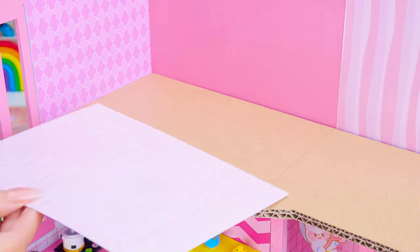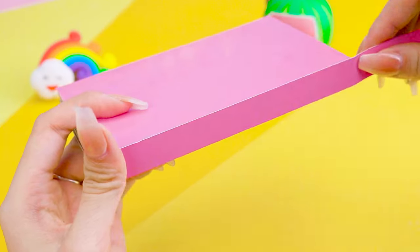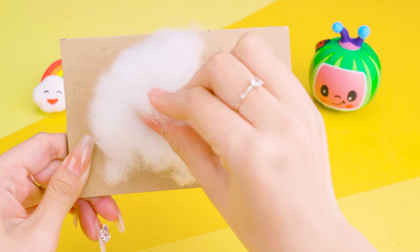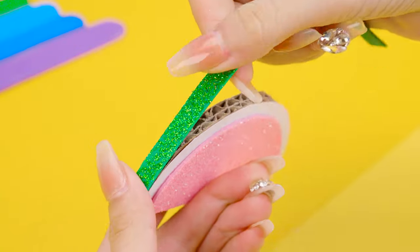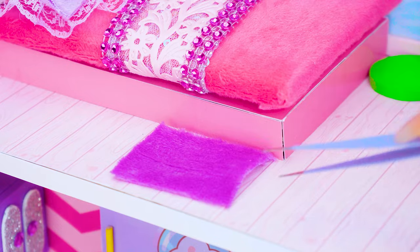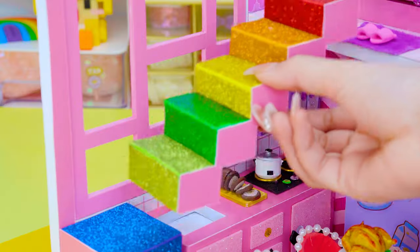Finally, I will make the second floor with two bedrooms and bunk beds. I will make the bedroom, which is always necessary for rest and relaxation. Let's make it! By using cardboard and foam glitter sheet. Rainbow stairs to go up and down.